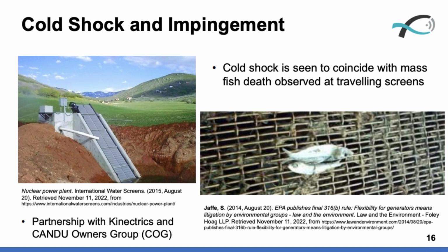So what our study focused on was actually nuclear power plants. And nuclear power plants take in water from the Great Lakes, and they have a screen that covers the water intakes into this. And fish become impinged upon that. And the death that's seen in these fish that become impinged on these grates is due to cold shock, actually. So the question becomes, is the death of the fish due to the impingement or is it due to the cold shock itself? And so we started to work with partners with different groups.